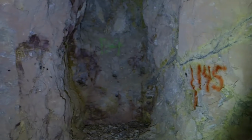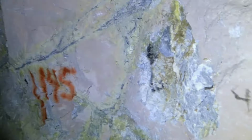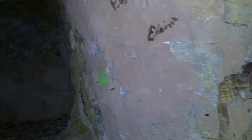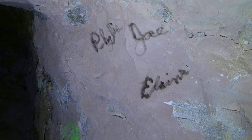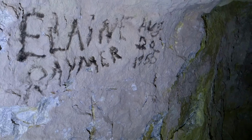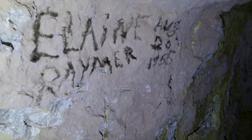Behind me, just faces out. Got some survey markers, old survey markers. Comes off to the left here, and again faces out. Older names there. 1955. That's pretty cool.